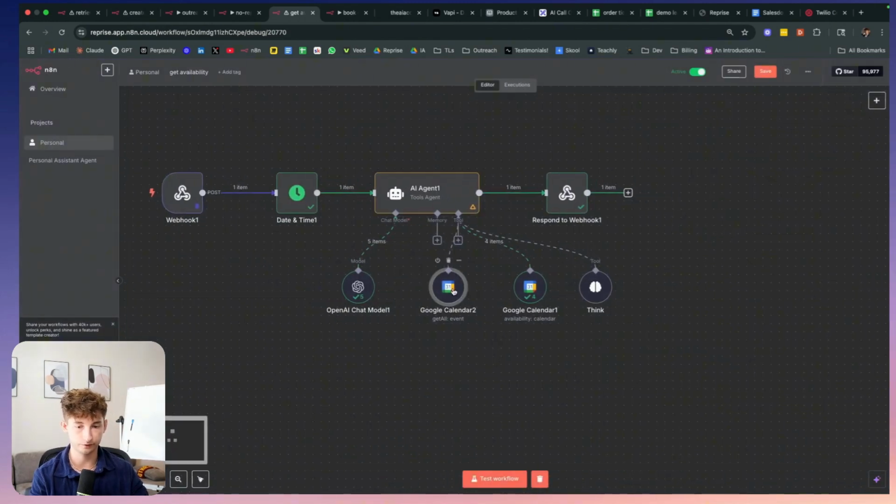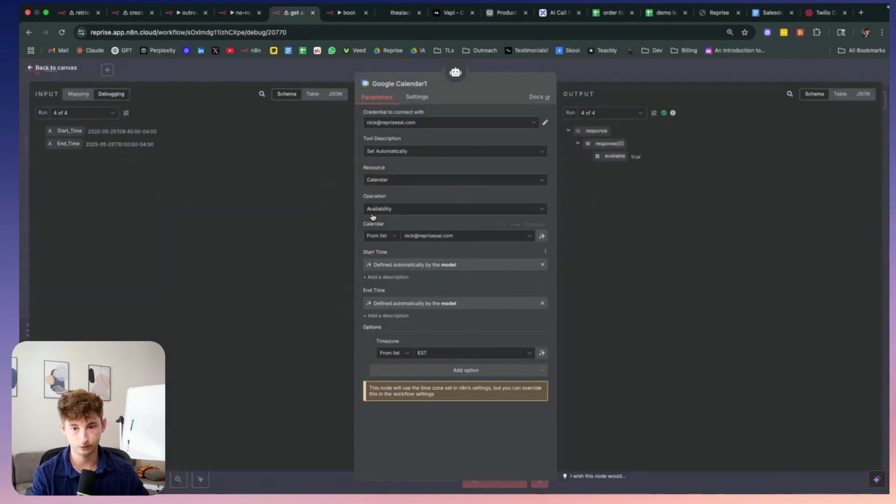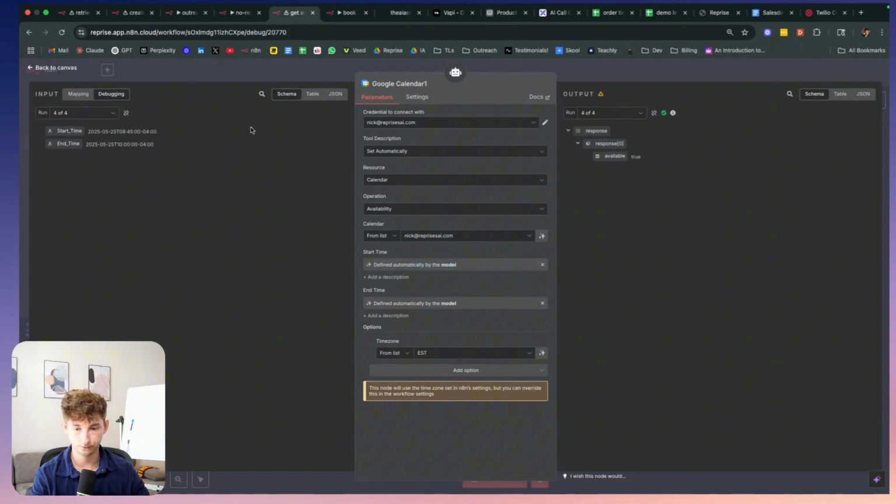Now we have two different functions or two different tools that we're using here. The first one is grabbing all the different events that I have. The second one is grabbing my availability. So the time zone we set as Eastern time zone. And then we let the AI model define the start time and the end time. Once again, if you want to do that yourself, you could just press this little magic button and you'll get something like this, which is exactly what we're looking for.